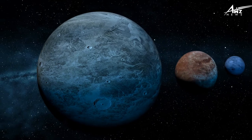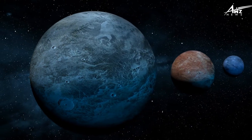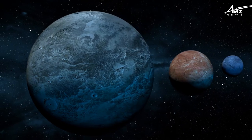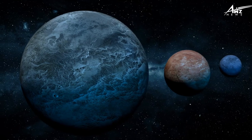In order to better understand the Sun's makeup and predict space weather and its impact on Earth, NASA maintains a fleet of spacecraft investigating the Sun, such as the Parker Solar Probe.